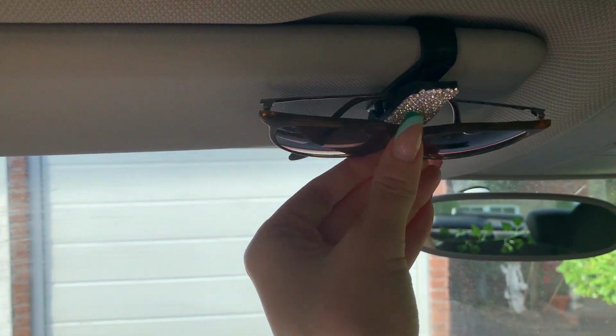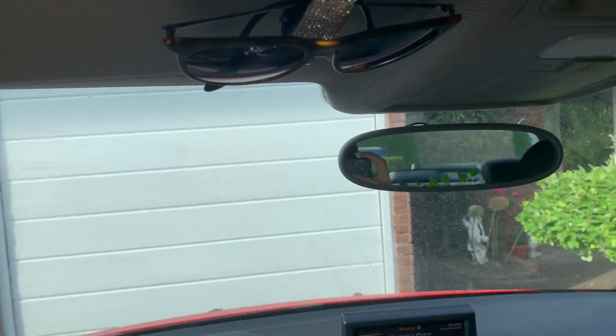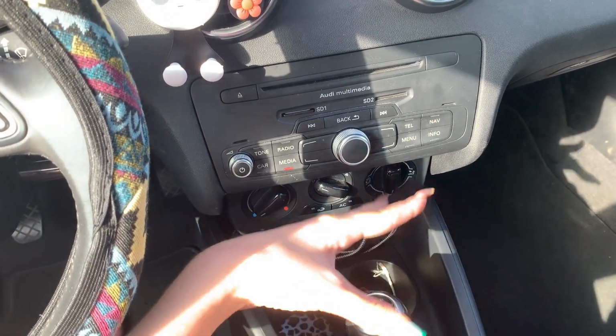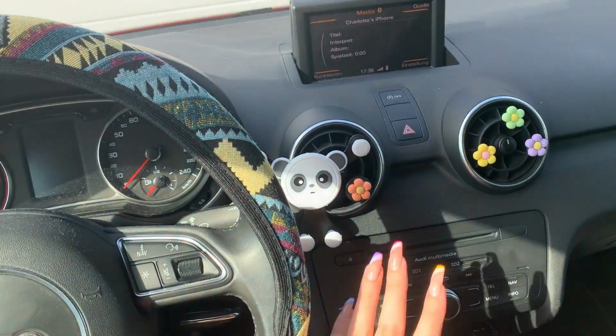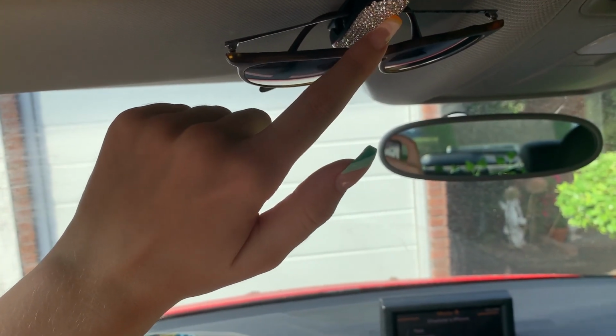Here is my little sunglass holder. I think this is very, very good. It keeps everything out of the way. I mostly stored everything in this compartment here, like my phone, my sunglasses, receipts. It was so cluttered, so now everything has a place. My phone can go here, my sunglasses can go up here. I think this little touch is very cute.